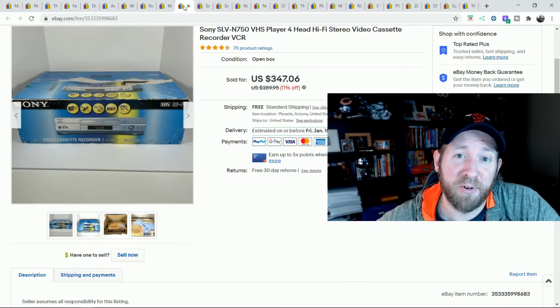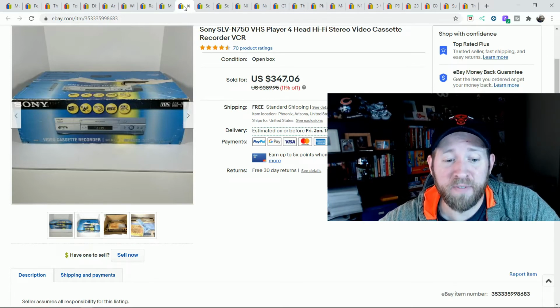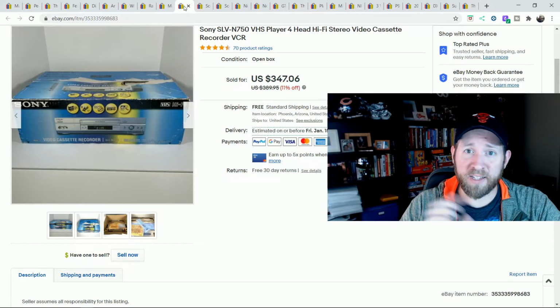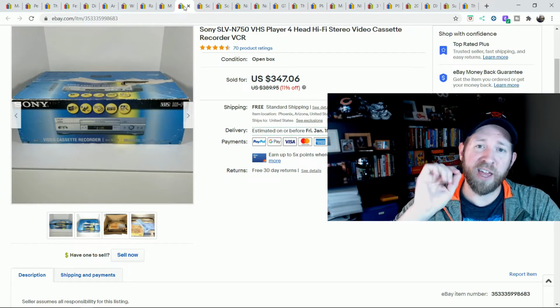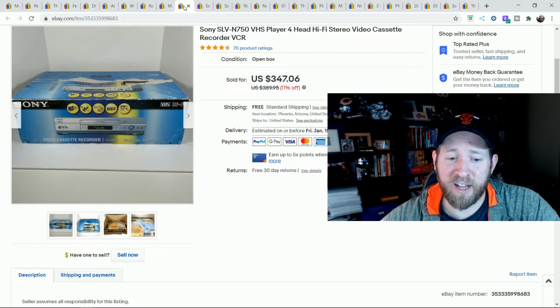Now these next two are huge sales. I sold two of these units. I found both of them from the same store for $9 each. They were new open box Sony VCRs. I made sure I tested them as well. They have all the shrink wrap on the front plates and all that stuff. Like when you get a new iPhone and take the little plastic wrap off of it. It has that still on the front.